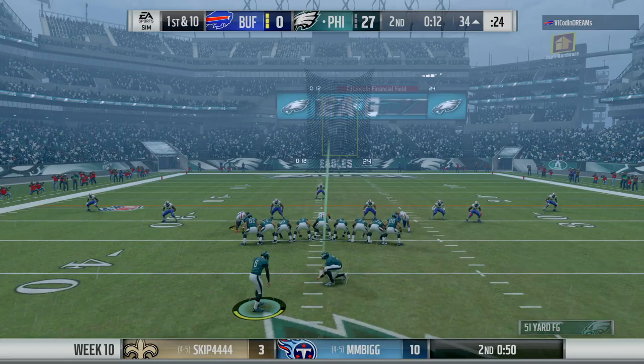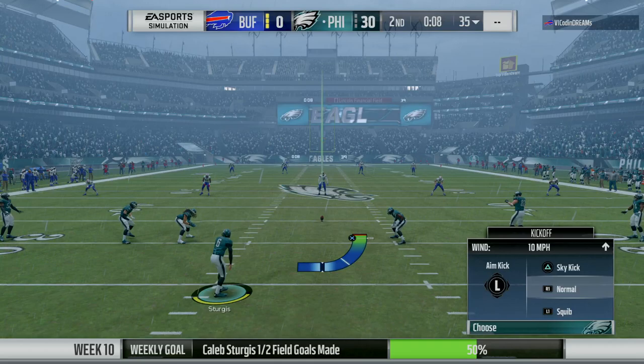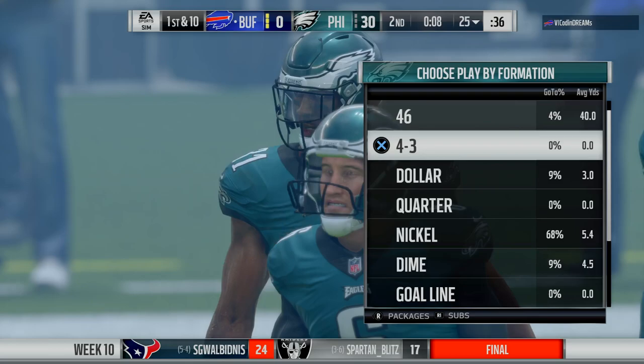And he hits the upright, but it caroms in anyway. Boy, plenty of distance there as he banks it in. And they're sitting pretty now as the lead grows even further. Well, he needed a little love from the right upright that time, but fortune smiled down on him. Yeah, I mean, in terms of distance, he had more than enough. The only question was keeping it straight. And he's indeed very fortunate to get the bounce there.